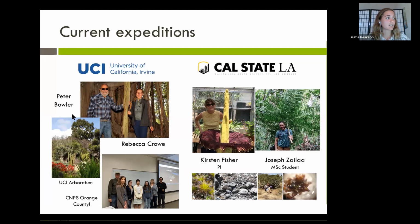So we have Rebecca Crow, who is also the manager of the UC Irvine Arboretum. If you've ever been down to the Irvine Arboretum, it's gorgeous. And the CNPS Orange County have been involved with digitization at UC Irvine as well. So really neat collection that has only been digitized probably a few percent, but there are many, many thousands of images that are just waiting to be entered.